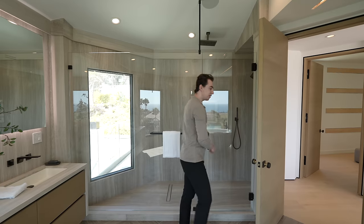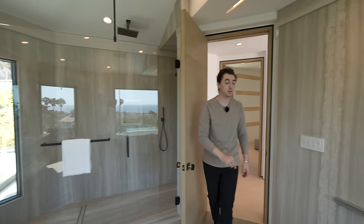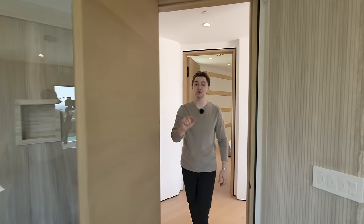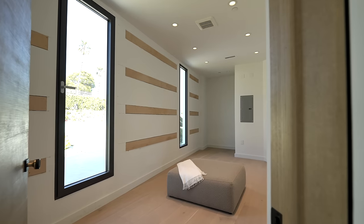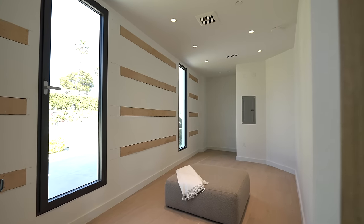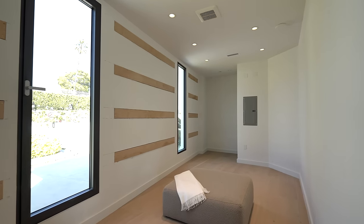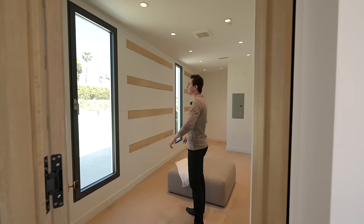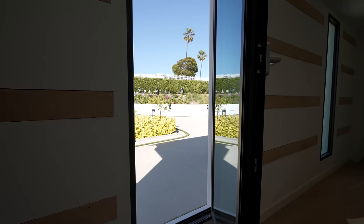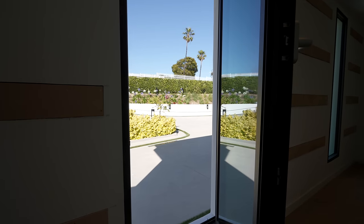Now, if you like this bathroom a lot, you may be shocked with the other bathroom that we have to show you in this primary suite. First things first, to my right, this is your walk-in closet, which is not complete with any built-ins quite yet, but it will be soon and it will look remarkable. You can see it's very spacious here, of course. You get great views out there to your front yard area.